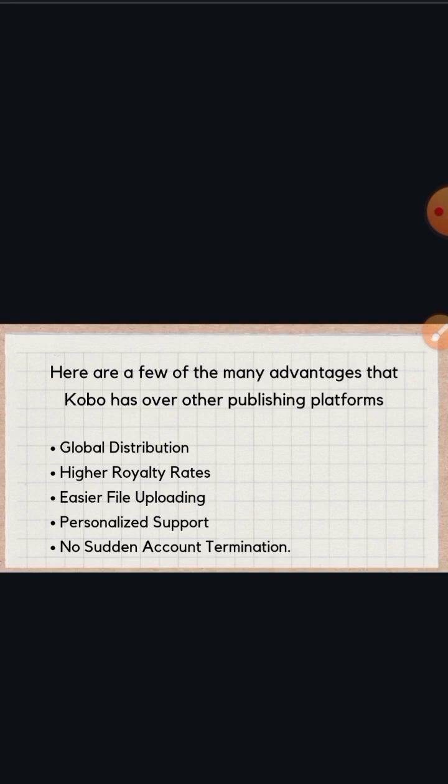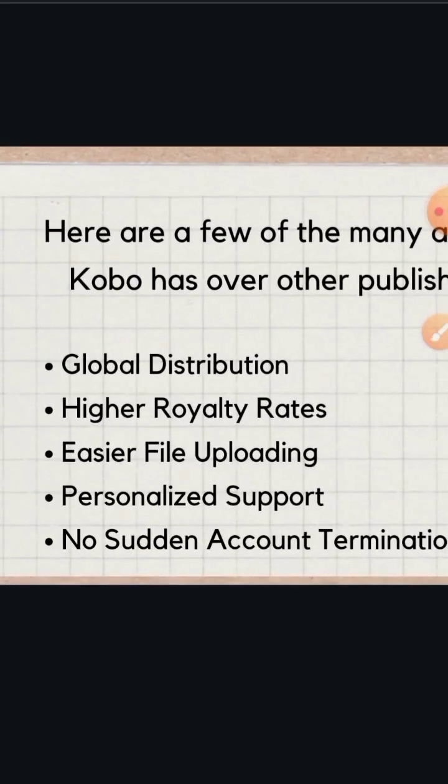Then the second is their higher royalty rate. When it comes to payment or receiving your royalties, they tend to pay out royalties at higher rates, more than every other platform.